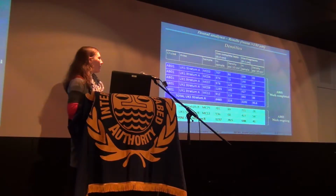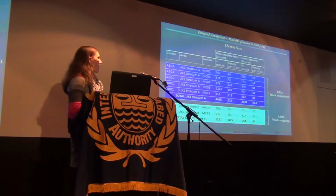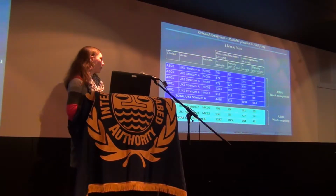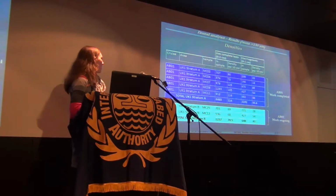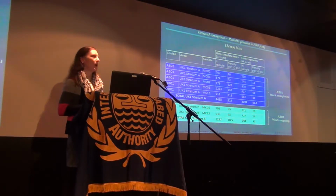So in total, we have sorted a bit more than 2,000 fragmentary specimens, which is an average density of 55 fragmented specimens per 10 square centimeters. For the samples from the second cruise, we have quite similar trends in terms of densities, about 78 complete live specimens per 10 square centimeters, and about 41 fragmentary specimens per 10 square centimeters.